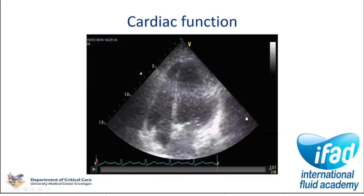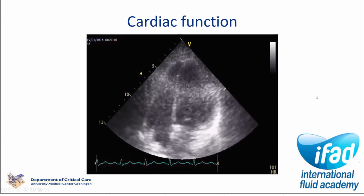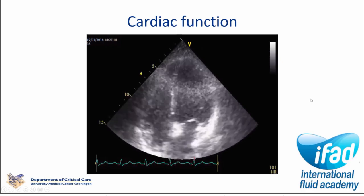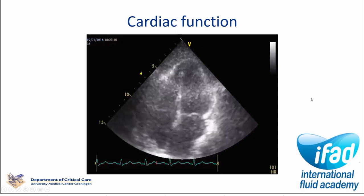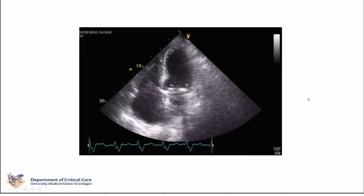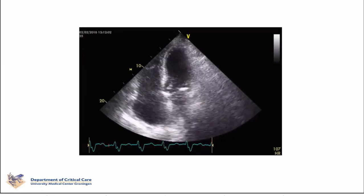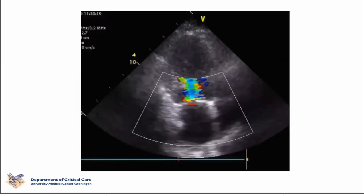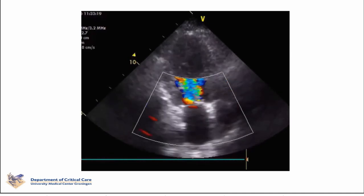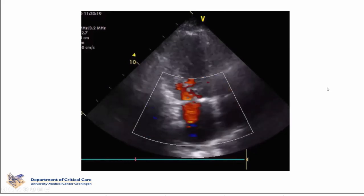But then to assess cardiac function, we can see various things. We can see both a very enthusiastic heart with no signs of right ventricular overload and a well-performing left ventricle. But in ICU patients, this may also very well be different, with a left ventricle that's hardly moving, or a right ventricular function that looks quite all right, but then when Doppler is used, quite an impressive tricuspid regurgitation is seen.